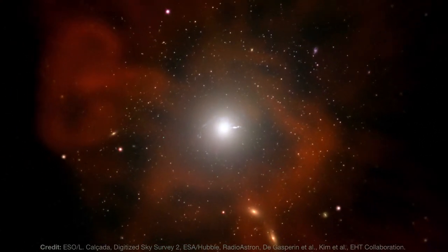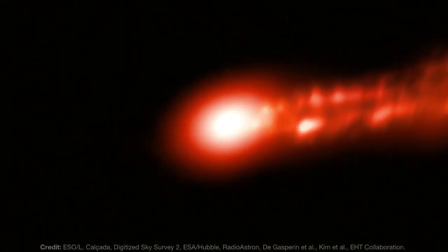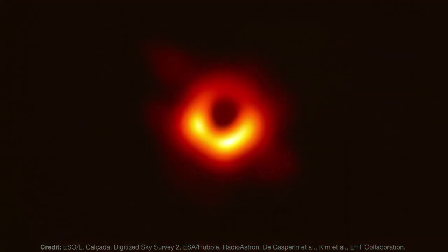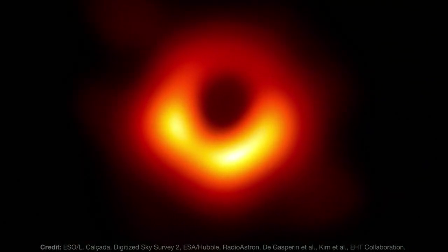So that's what you see with the Hubble Space Telescope. We can peer more deeply with radio telescopes, and there you see a jet takes over. And at higher and higher frequencies, the jet becomes translucent, and you can look down through it until you get all the way to the heart, at the image that we were able to produce with the Event Horizon Telescope.